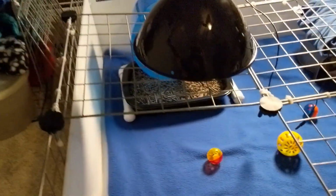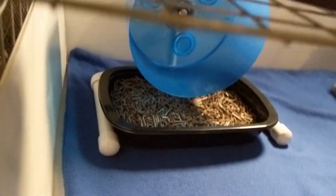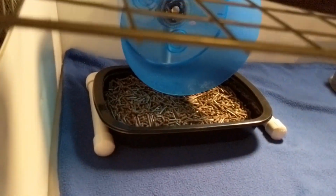But they're great. I've had no problems with mine. And when this one actually does get too worn, I'm probably just going to buy another one.